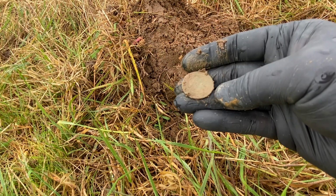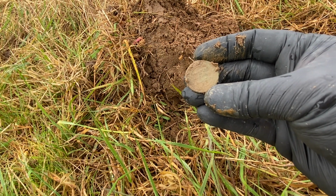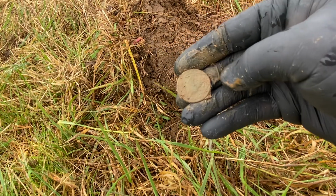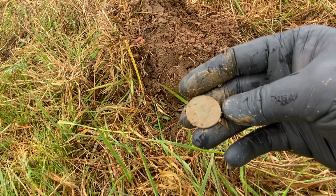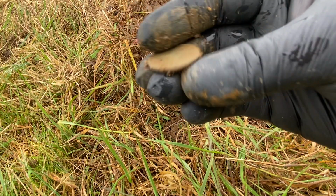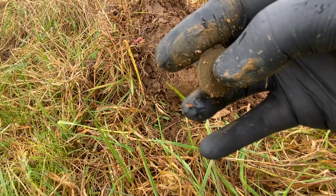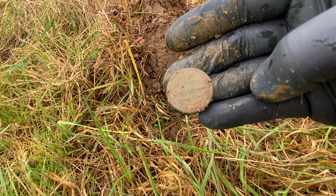Oh, is that a token? Oh, yeah. Oh, that's lovely. What is that? That is different. That is very different. That is not a standard coin, I don't think. As you can probably see, there's a bit of an inner ring and it looks like some writing in the middle. So we could be onto a token here, folks.